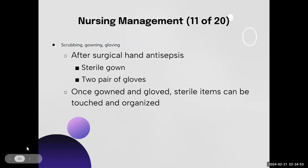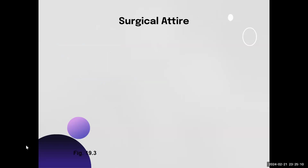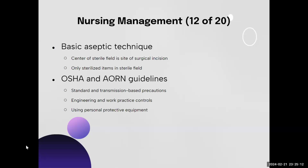And then the sterile gown. And usually they'll do 2 pairs of gloves. And then once you're sterile, you have your sterile gloves, you can touch the other sterile items, sterile to sterile. And so this is one of the reasons that we're trying to teach you about sterile, non-sterile, so that you can function safely in these types of environments.